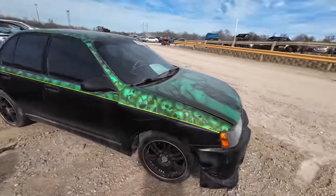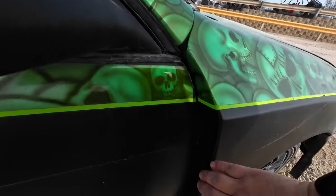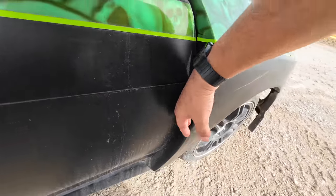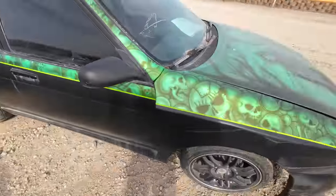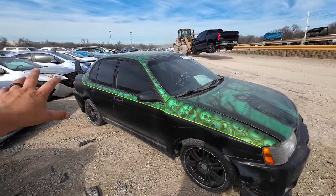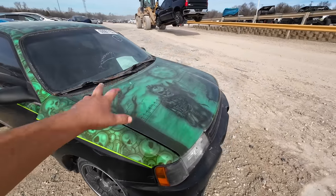Look at the fenders on this thing. I don't know who did this, but take a look at this. You want to talk about a gap? Holy crap, man. Oh, Vox wheels. Custom paint, kind of a matte paint job on the bottom, and then up here on the top.